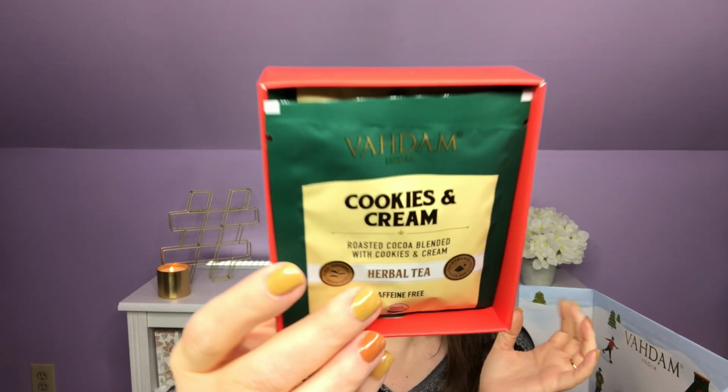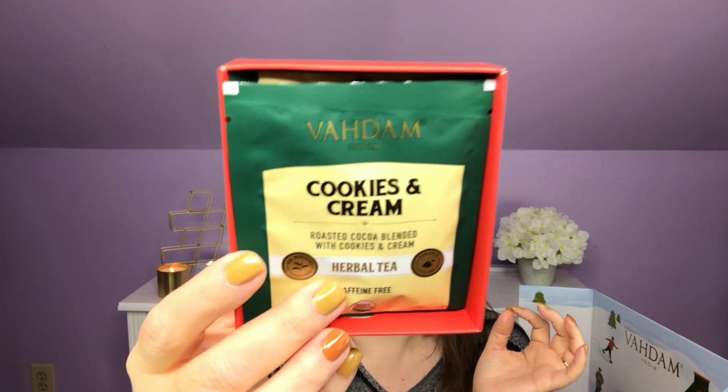Wow, the ones here at the end are just really awesome. And last but not least, what could be more perfect for Christmas Eve? Cookies and cream. So it's a roasted cocoa blended with cookies and cream herbal tea. That sounds so good. So that is what you get in the Vahdam Teas drawer.